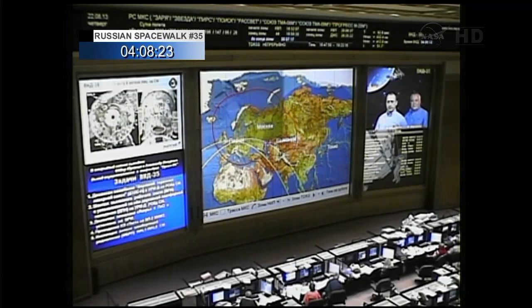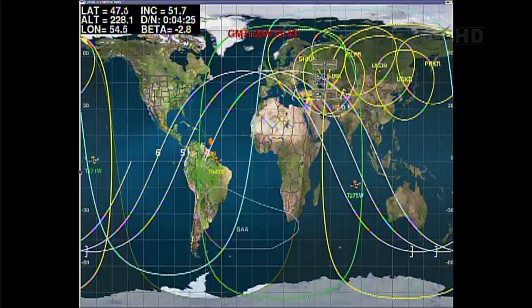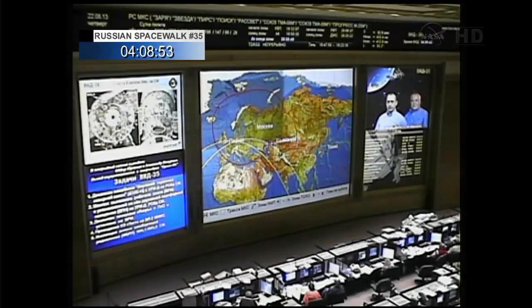4 hours, 8 minutes, and counting into today's International Space Station EVA by flight engineers Fyodor Yurchikhin and Alexander Mazurkin. The station is now moved out of the range of our tracking and data relay satellite system for television. It's going to be a while before we expect to get television pictures back, perhaps after the top of the next hour. We saw the two of them working at wall antenna number 2 on the aft end of the Zvezda module, tightening down the cover on that antenna.